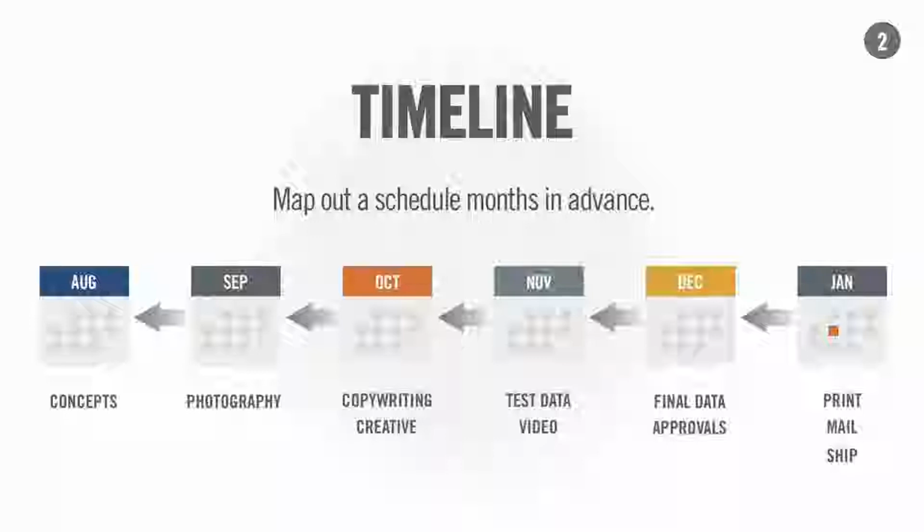When do I need to have proofs approved? When do we need to have the variable approved? And from those dates, I can now start working backwards to create a full schedule so that all these different vendors that you might be working with know exactly when they need to have their part of this campaign complete so that everything stays on track to meet that mail date or that ship date.